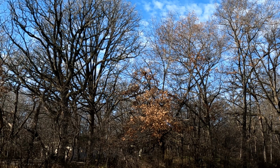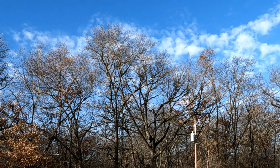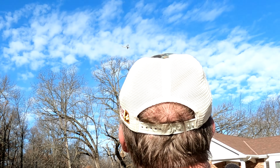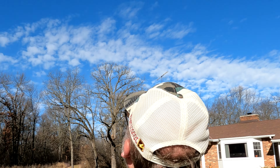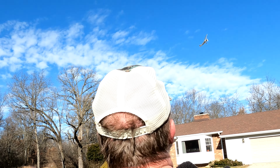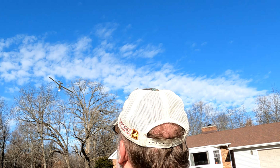Really windy, and this thing is just not designed for any wind at all. So the fact is that I'm still actually keeping it in the air at all. I'm just kind of surprised.